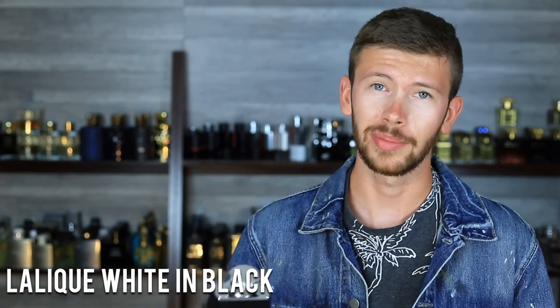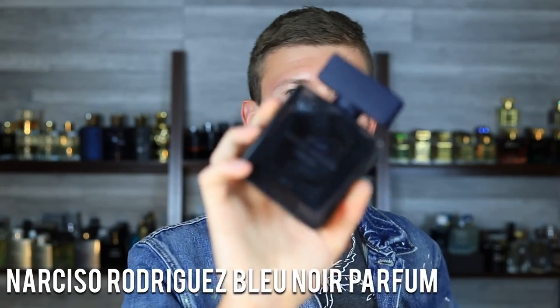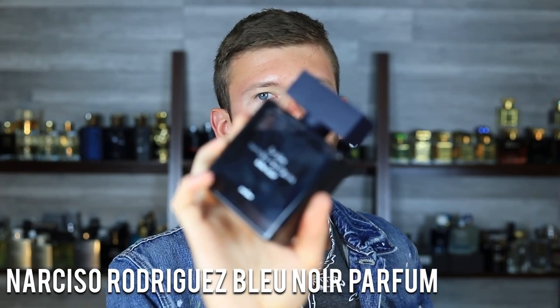And if you want Leighton on a budget, this is one great option for you. So second to last fragrance, we have one from a relatively, I guess, under the radar designer brand, at least in the grand scheme of things. This one's going to be Narciso Rodriguez, and it's going to be Blue Noir Parfum.